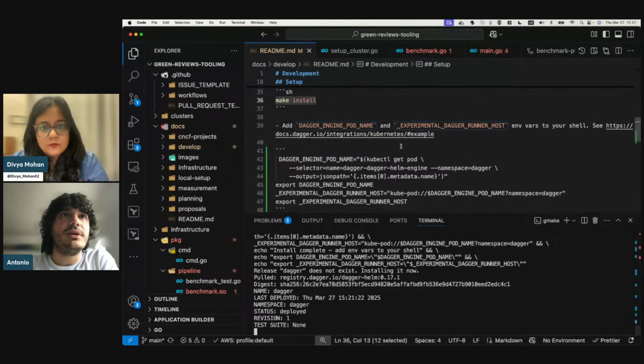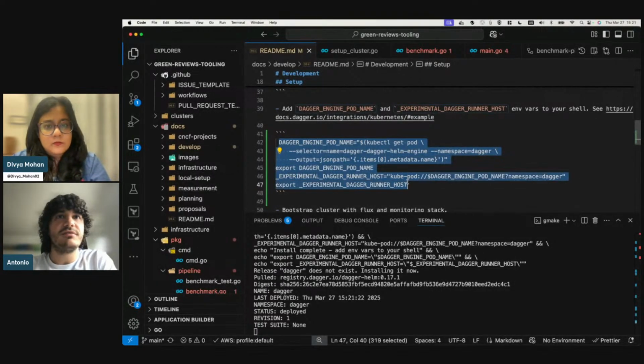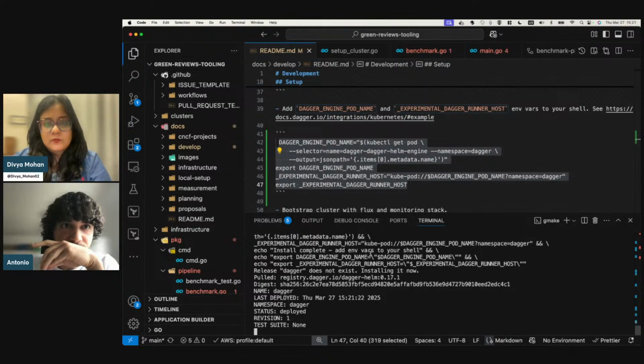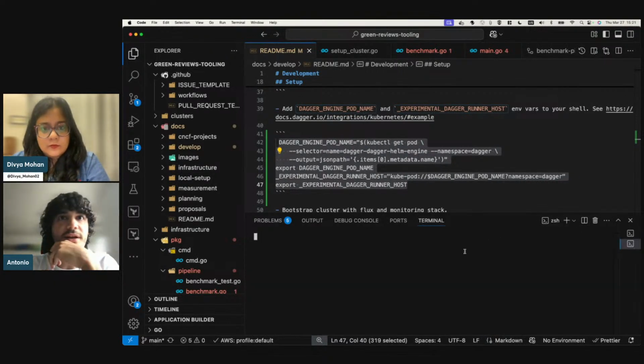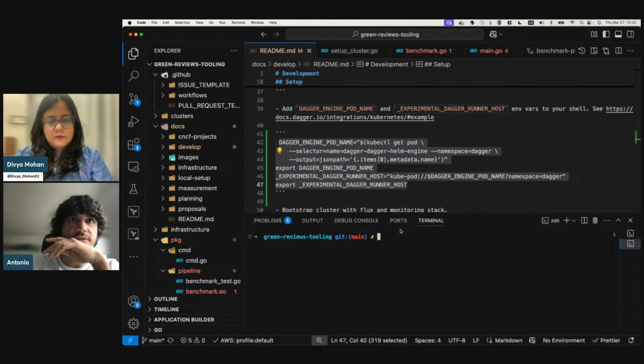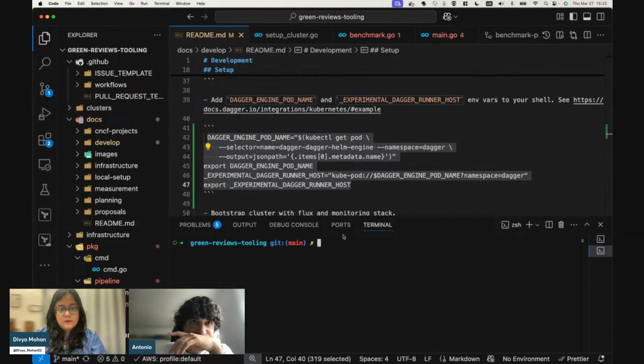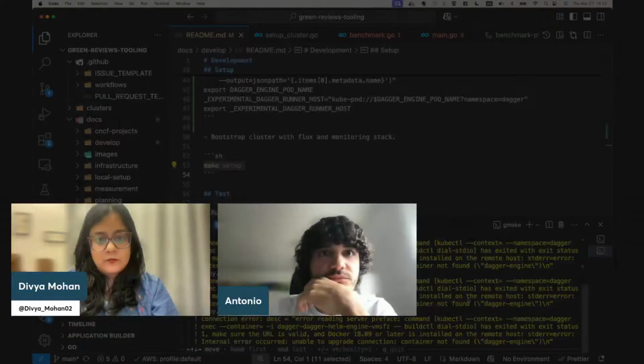In the meanwhile, I'm going to copy a bunch of environment variables that are needed for Docker to work. I think I can do this in parallel in another terminal. If it's loading up, no, actually not, that's a bad idea. So, right, and then I can try to run make setup. This doesn't look good, but it auto-solved before.